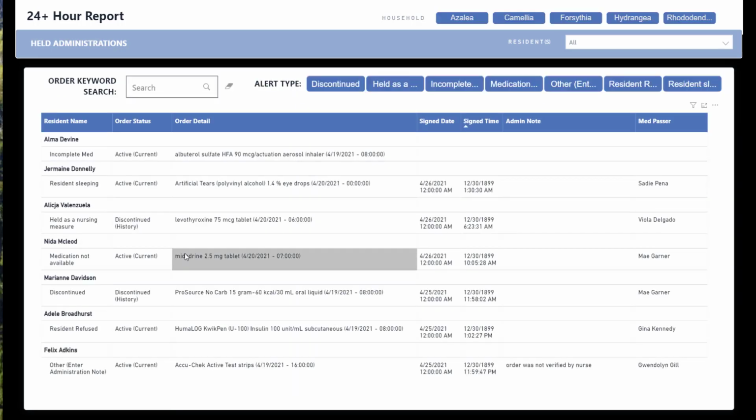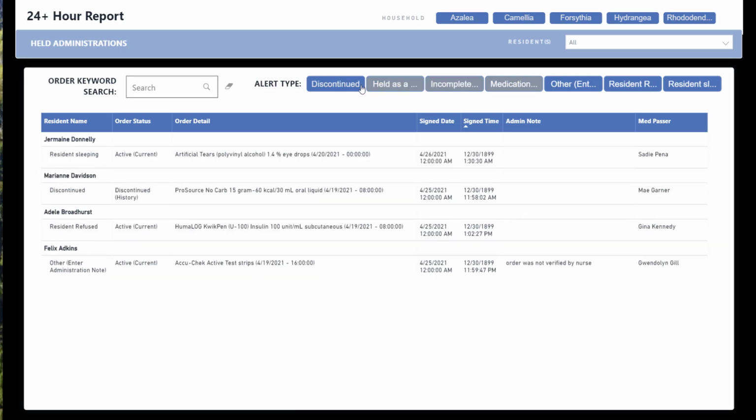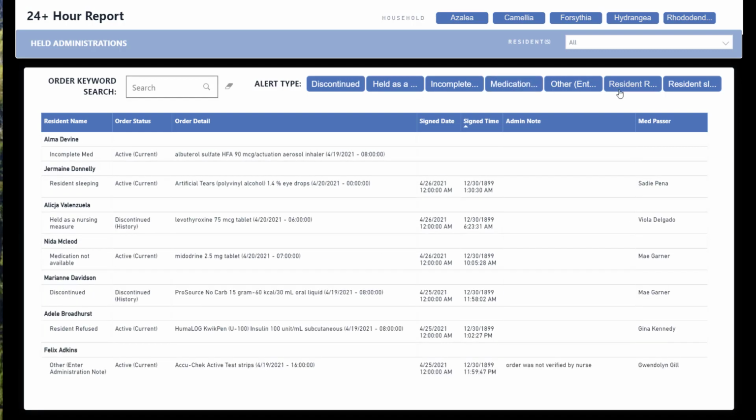Held admins. This would be sometimes you want to know what medications did not actually get given during your med pass. And so this gives you a list based upon the last 24 hours of any meds that got held and by what type. We have a number of them up here: discontinued, held as a clinical measure, incomplete, and so on and so forth. So I can essentially toggle these on and off and see why a particular order was not given, and go from there.